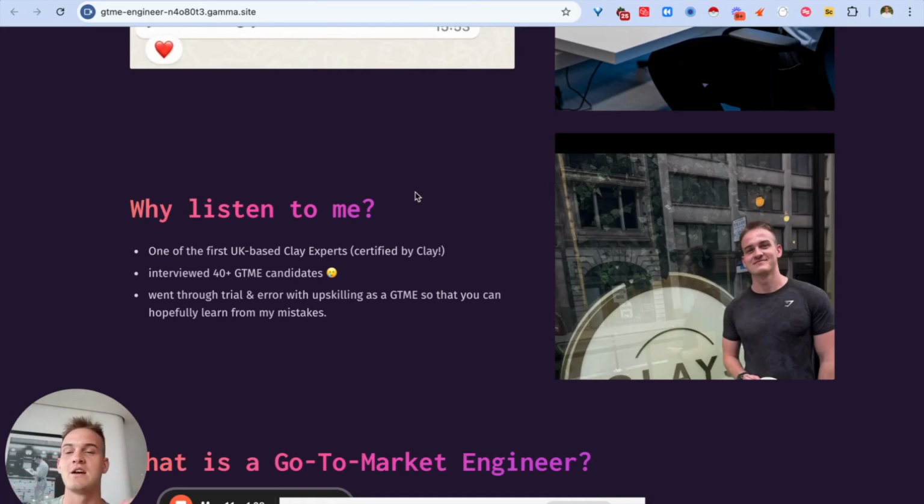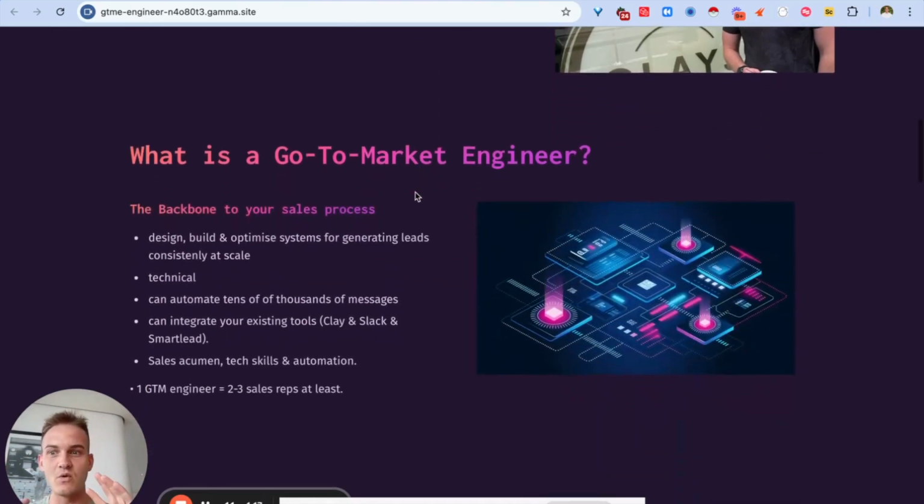So in a nutshell, I went through trial and error, trying to upskill myself to become a really good go-to-market engineer, and ended up opening my own agency instead. And in order to provide you with the best advice, I'm going to kick off by talking about what the hell a go-to-market engineer is in the first place, because I think this is a really confusing word in itself.